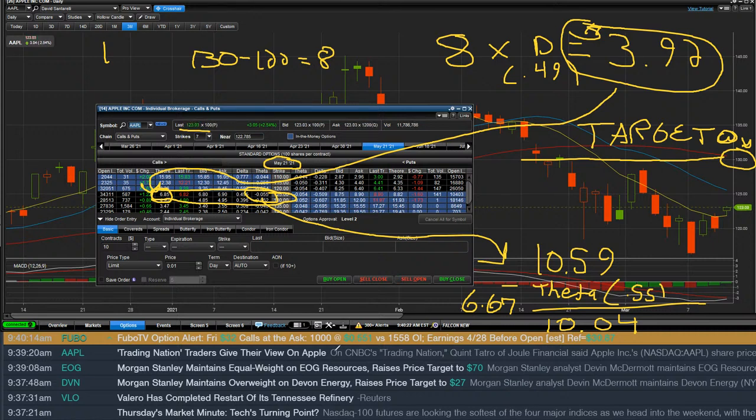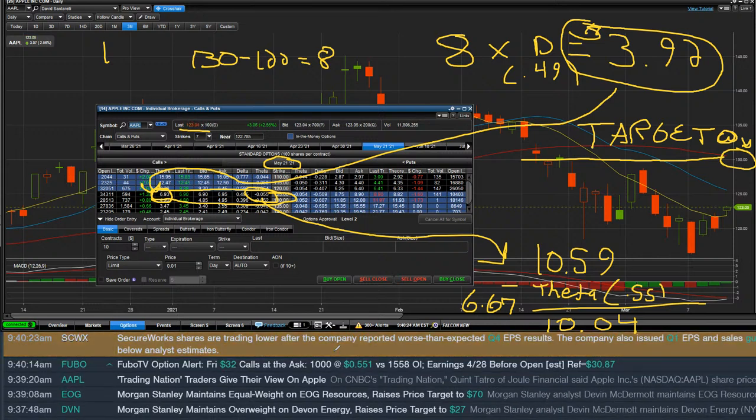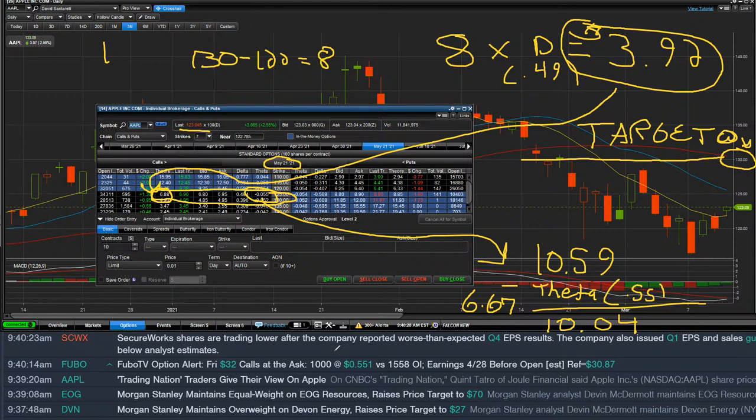If Apple gets up to that 130, what type of profit are we gonna be looking for? 10.04, divide that by 6.67. We're gonna be looking for about a 51% return if we pick up this Apple call, the 125 call. So if you pick up that 125 strike call right now on Apple, and she gets up to 130 in the next 10 days, you're going to be looking at a 51% return.